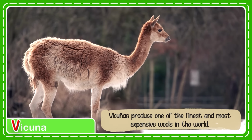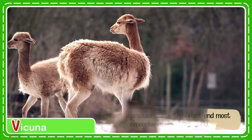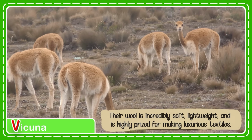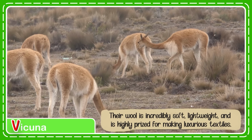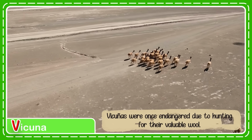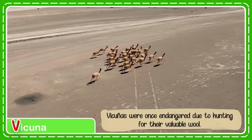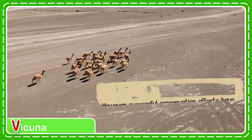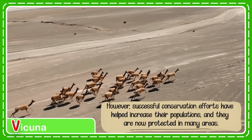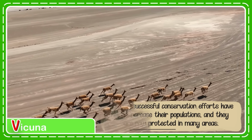Vicunas produce one of the finest and most expensive wools in the world. Their wool is incredibly soft, lightweight, and highly prized for making luxurious textiles. Vicunas were once endangered due to hunting for their valuable wool. However, successful conservation efforts have helped increase their populations, and they are now protected in many areas.